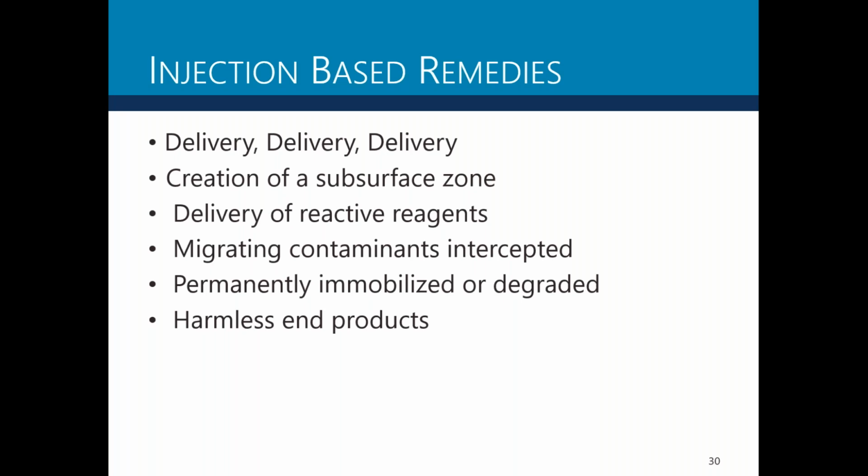And the whole idea can be different. It could be a source area treatment. It's an interception of the contamination going offsite. And if it's a chromium, as Joe pointed out, in-situ stabilization. You can inject a reducing environment for hexavalent chromium to be precipitated as chromium hydroxide. The solubility is very low. It doesn't come back. It's a pretty neat technology. The final end product is harmless. So that's the whole objective of in-situ remediation.